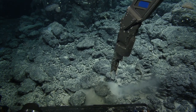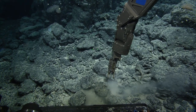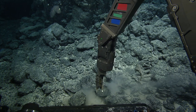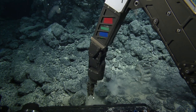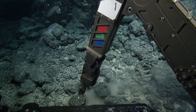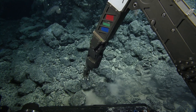Is that a separate one? Push the sub off there. Yeah. So if you see the camera move, that's you. I'll try this one next to them. Right there? Right behind the arm, right there. Right behind it? Right there. That one? Circling one's up there. Oh, right there. Got you.